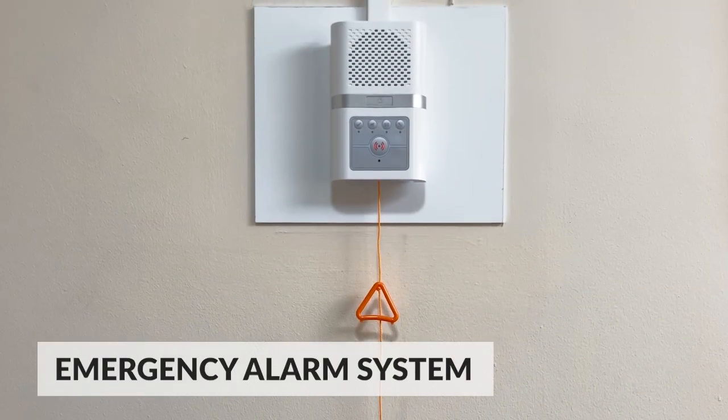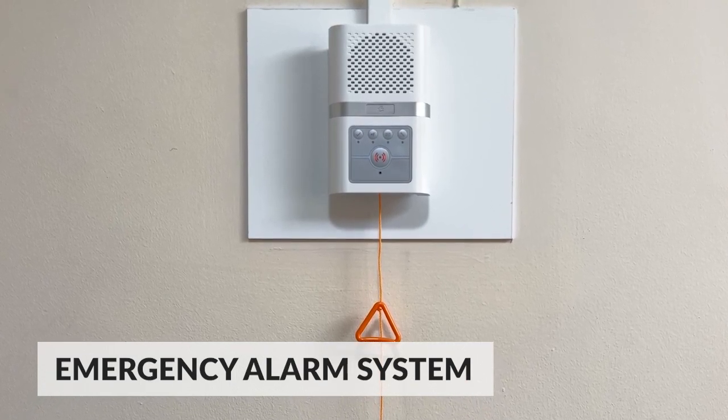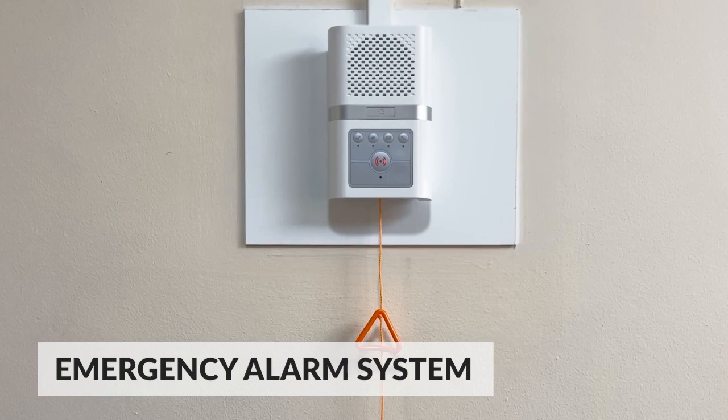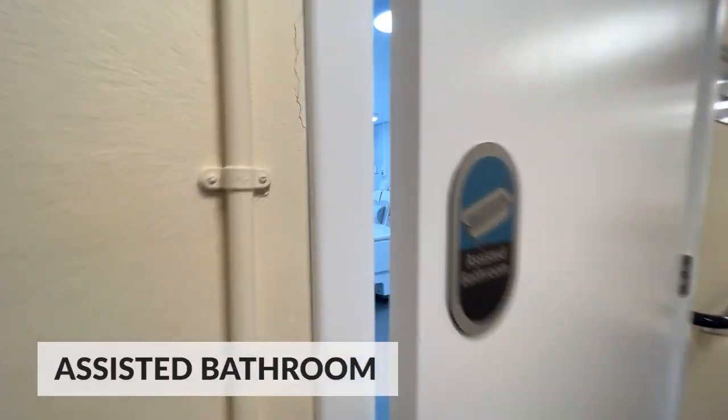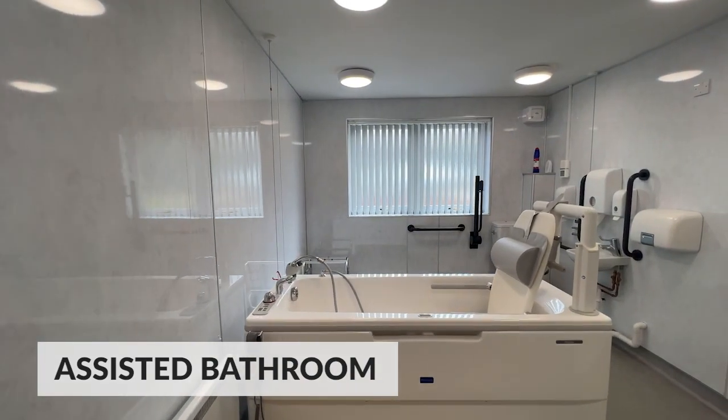Throughout the complex and within each property, there are alarm systems in place, with pull cords that can be used in the event of an emergency. Within our building, we have a communal accessible toilet, which is fully adapted for tenants to use.